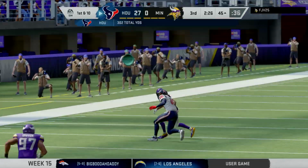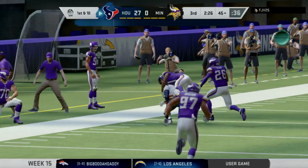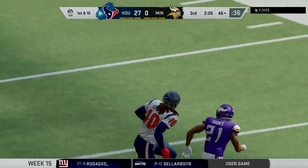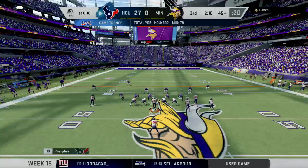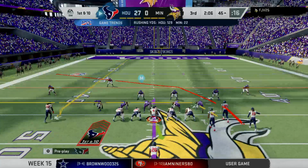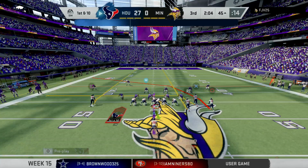Just more of the same there, partner. Guys have just been running free in the secondary this entire game. No pass rush, a lot of passes completed. Been an easy day for him. So the big play moves him all the way across midfield. It's 1st and 10 from the 45.